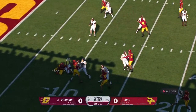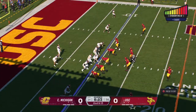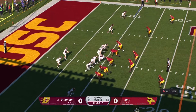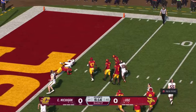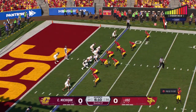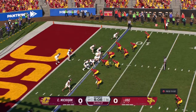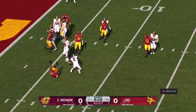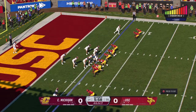Gives it on the option. They'll knock him down for a loss of a couple. The roar of the crowd trying to fuel this defense to keep them pinned in their own end. They go right back to it. And there was nowhere to go, just stopped in his tracks in the backfield. You can barely hear yourself thinking here as they're trying to get this defense off to a good start. He'll do it himself. Absolutely nowhere to go as this defense makes a 3rd down stop.